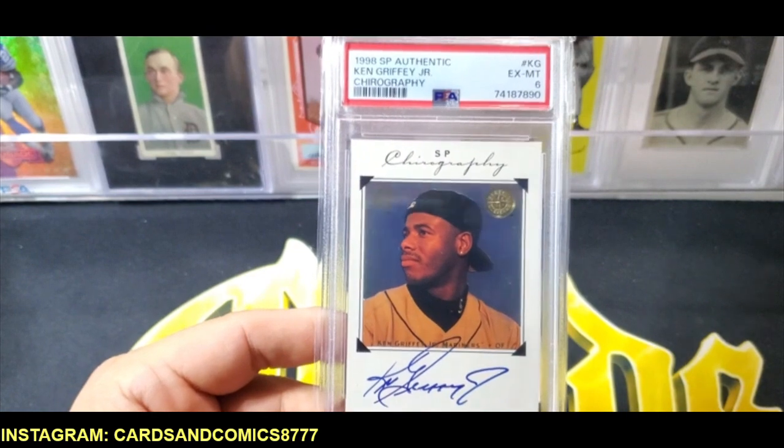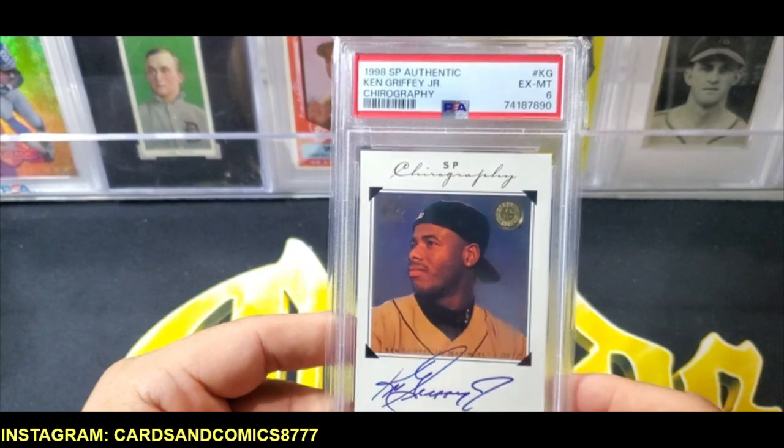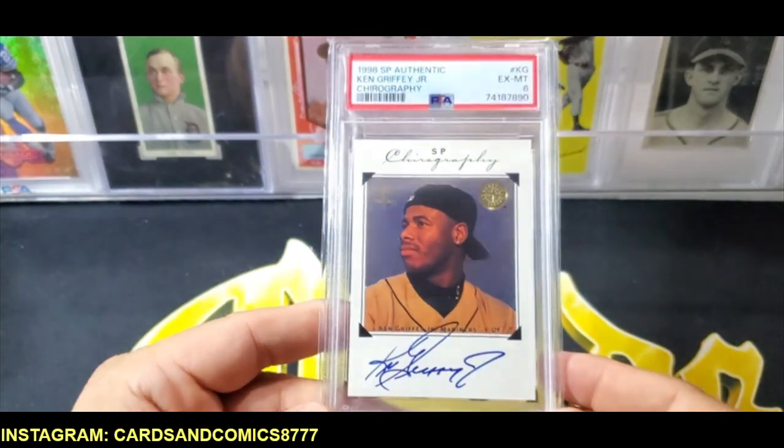That whole order was pretty amazing when you see these cards. I got one more order still being graded that has even more Griffey cards and some pretty cool stuff. So, parts 3 and 4 coming up, guys.